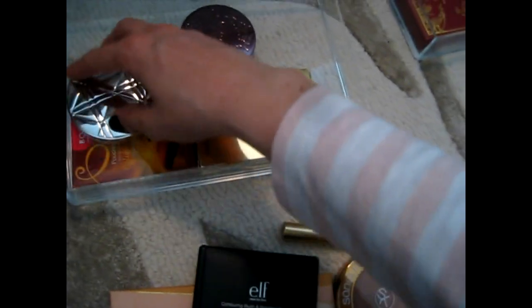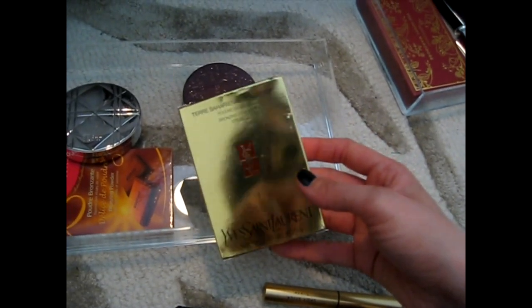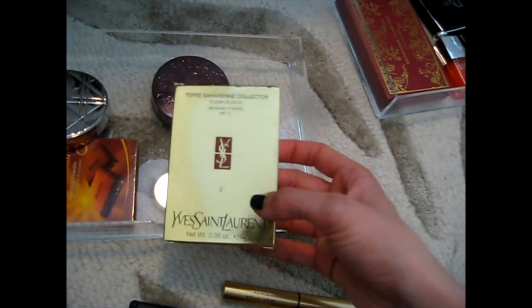Oh my gosh, wow, look at me go. I never reach for this. It just has beautiful packaging. And hold on, I'm going to open it and show you. Like, it's not really a bronzer, so it's going into the donate pile.